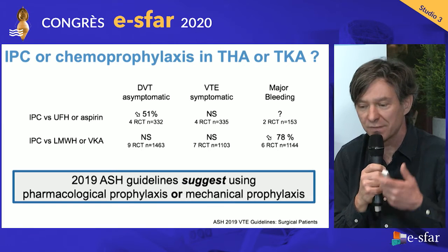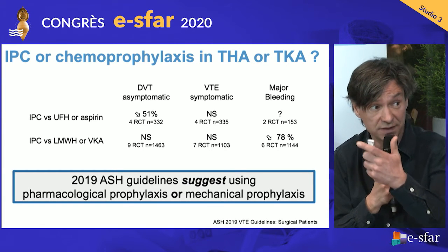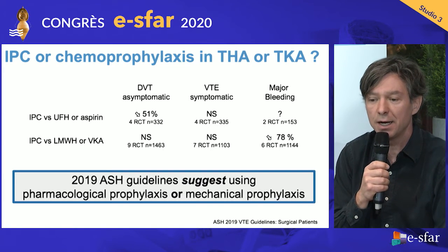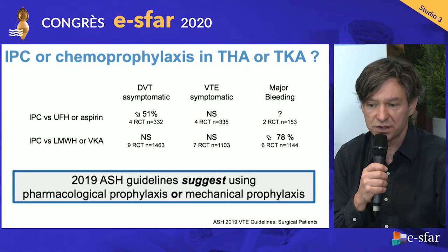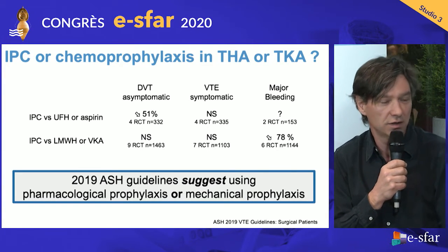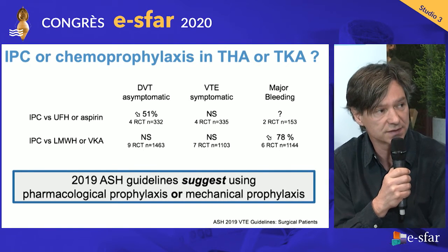And because we don't have strong recommendation, we don't have high-level evidence, I should say we really don't have high-level evidence, we can't propose one over the other, and therefore the recent American guidelines suggest using one over the other, and then it's really a decision that will be based on the patient's risk factors.